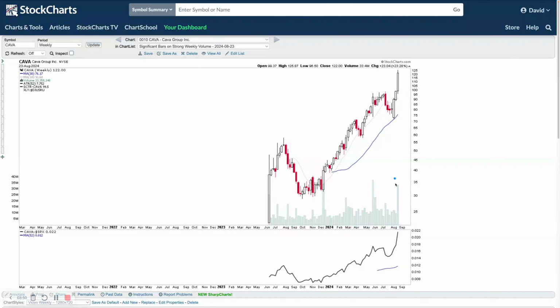So at this point here, big volume moves after a big run can sometimes be a buying climax potentially. So while high volume breakouts can be very good short-term swing trades, they can sometimes be short-term climax points where it may need to consolidate for a while, start to go sideways or pull back in.